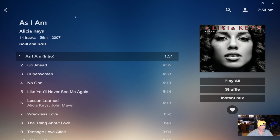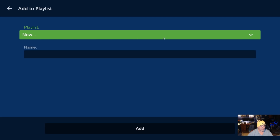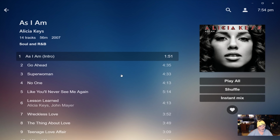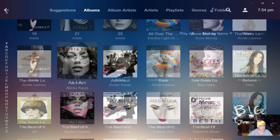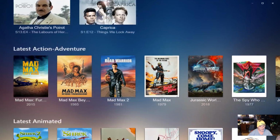If I right click on it, I can do an instant mix, or I can add it to a playlist. Let's see, yeah, add to a playlist, and then it'll prompt me for a name of the playlist, and then I can add it to it. So yeah, it's got a lot of nice features. So that's the music part of the interface, and here's just the general interface with Emby.